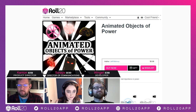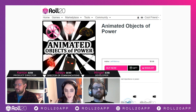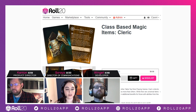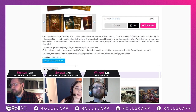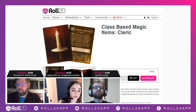I am missing one. Give me a second here and I'll fix that, because the one I'm going to bring up next is from Session 0, who have been putting out gorgeous card decks of magic items for different 5th edition classes. They just released one for clerics, and that is this one right here. So you can see, for example, this preview of one of the cards that you get in the deck. They have absolutely gorgeous art. They really help you kind of spice up your game. They bring in some new stuff for your cleric. Obviously, like I said, they have lots of these, and so it's definitely worth taking a look at. So that's Session 0. Check them out.